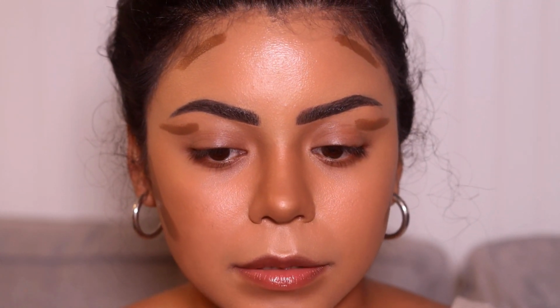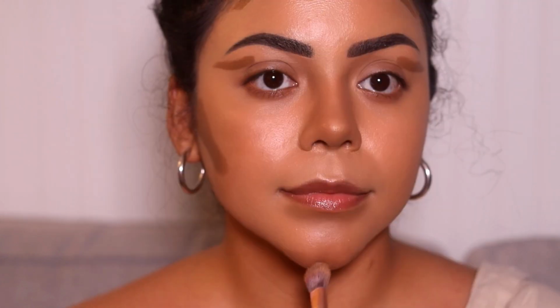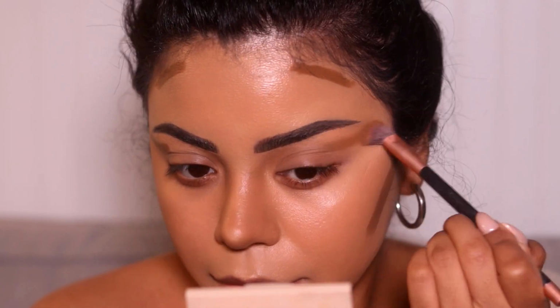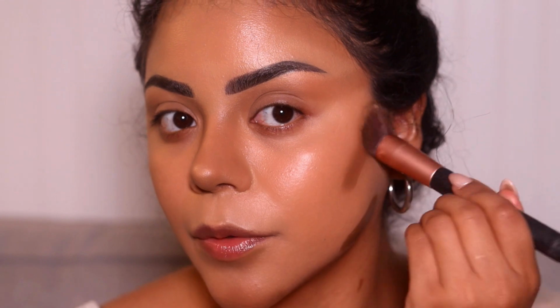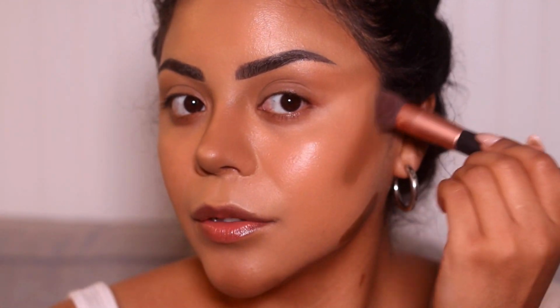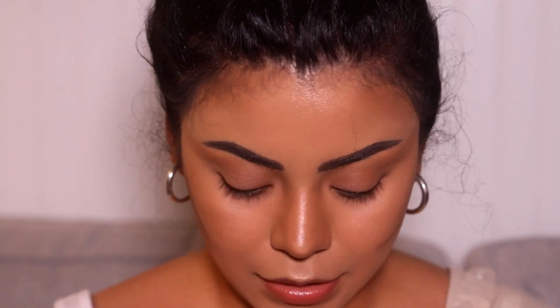Okay, obviously this looks crazy, but I'm gonna fix it. I'm gonna go over it with my foundation brush so it's a little less crazy. I'm just kind of creating that shadow. Okay, let's start to blend this out and then we'll go in with concealer. Especially for my cheekbone, I really want to keep it at this angle. I don't want to buff it out too much. Her contour also kind of hugs her cheek a little bit, so I'm going to add it right there.